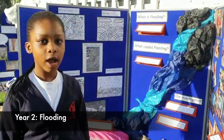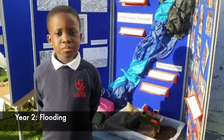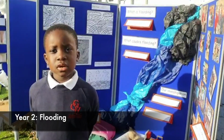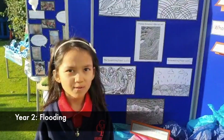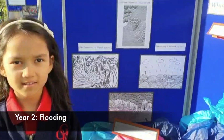In year two, we learned all about flooding. Flooding is when there's water all around and there's nowhere for it to go. Flooding can be caused by deforestation, dams breaking, heavy rain, heavy snowfalls, and urbanization. We did some artwork of people stranded in some floods.